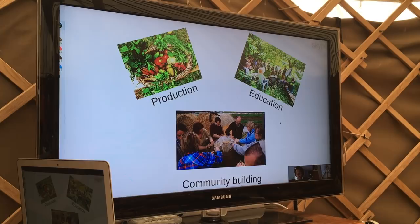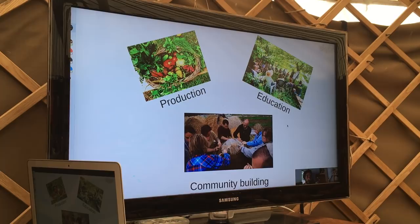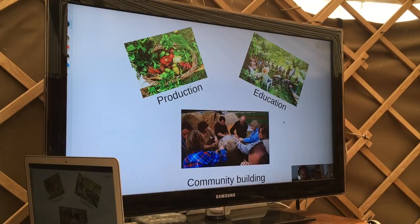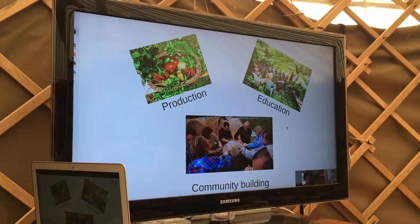We also do all sorts of educational activities. We have about 50 different workshops throughout the year, everything from full-on PDCs to kindergarten visits and everything in between. And the third main pillar is community building, really creating a new social cohesion around agriculture, which was definitely not happening in Luxembourg. So I'll take these three things one by one and dive a little bit deeper into each one. We'll start off with production.